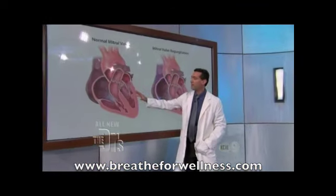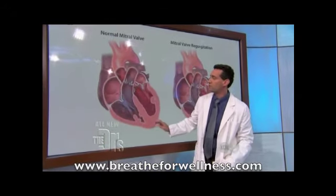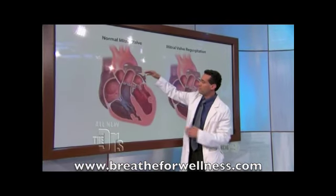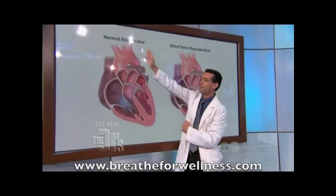Yeah, now the left side is what a normal heart looks like. This is the blue blood coming from all of our tissues. It's being pumped off into the lungs. It's getting oxygenated. And then it's collected in this left upper chamber called the left atrium. It goes down through the saloon doors into the left ventricle, and then it gets pumped out to the brain and the rest of our body.